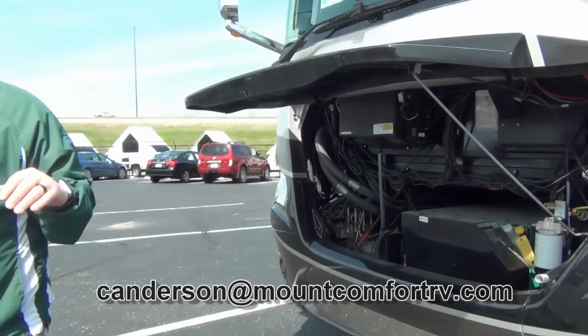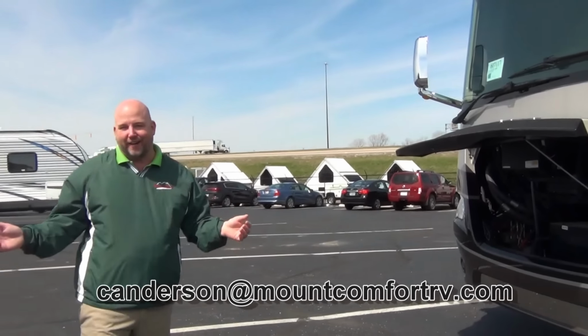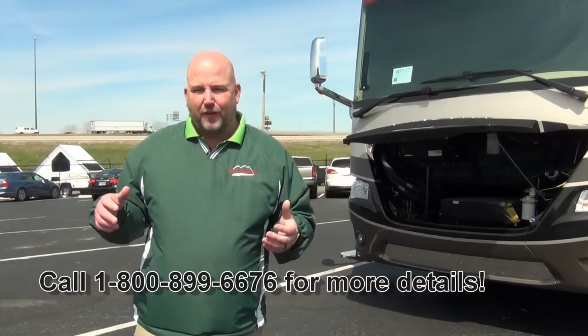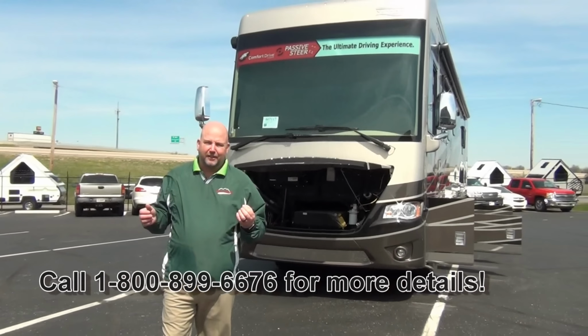So if I'm gonna wash bugs off the front of my coach, do I wanna do it with hot water or cold water? If I'm gonna wash my car that got dusty in the campground, do I wanna do it with hot water or cold water? A lot of advantages there. Folks, I'm gonna wrap it up there. We'll close it up and get some good shots of this coach.